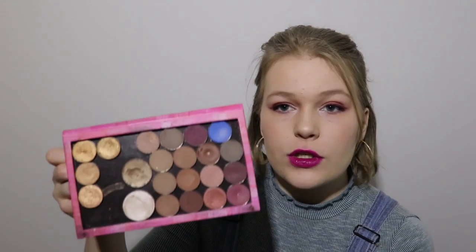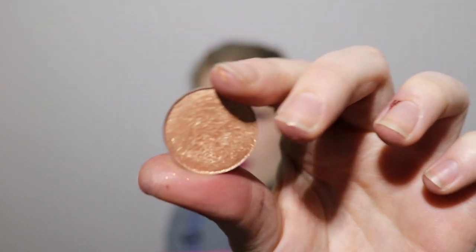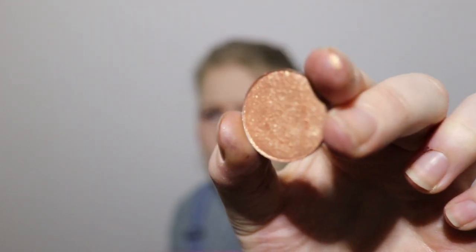I think I will. Let's see. Let's scooch over. And I'm going to just take them out and show you and tell you the name, and maybe the reason why I'm decluttering it. Okay. Starting. We have here 20 something from Colourpop.